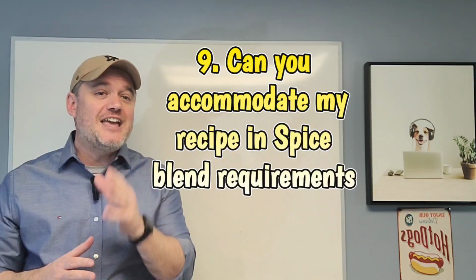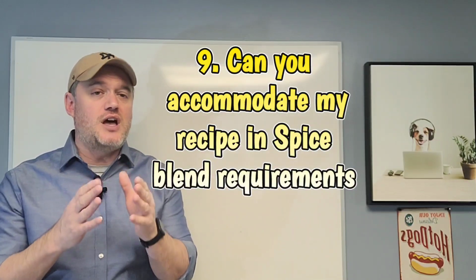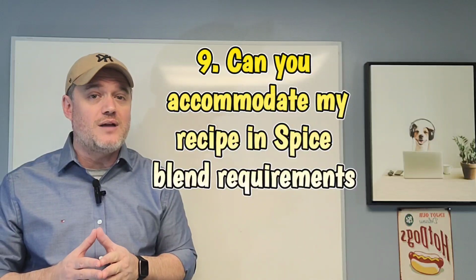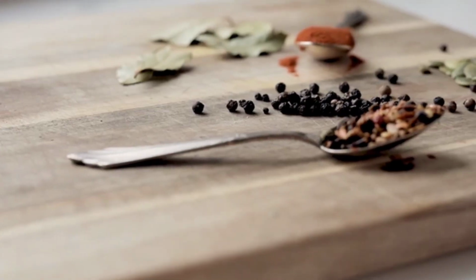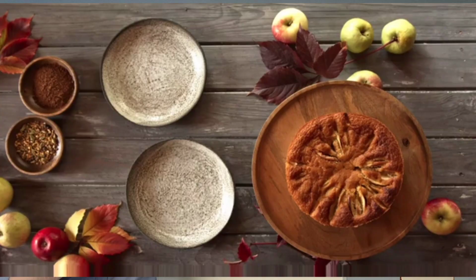Number 9, can you accommodate my recipe and spice blend requirements? Now, it is essential to understand and ensure that the co-packer can meet your specific recipe and spice blend requirements. This includes any dietary restrictions or special needs for your customers. You'll want to make sure that the co-packer has the necessary equipment and expertise to handle your recipe and spice blend, and ensure consistent quality batch after batch.